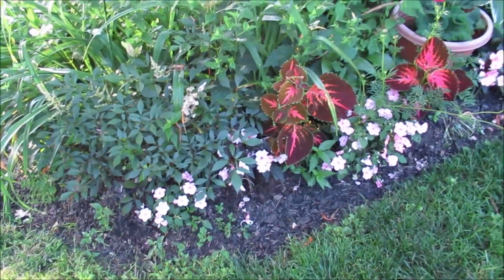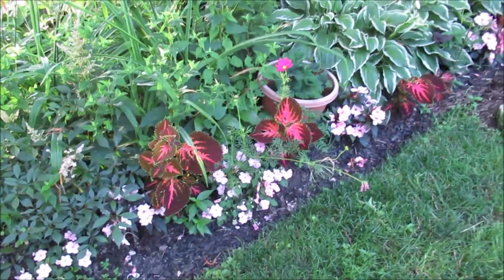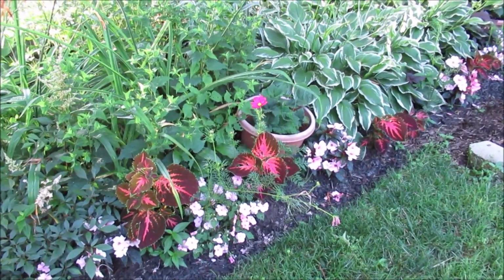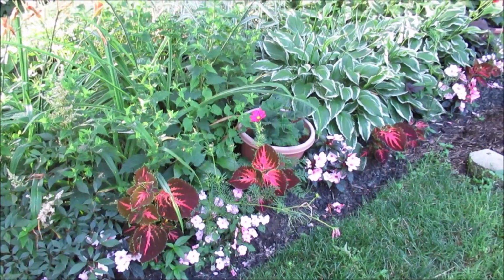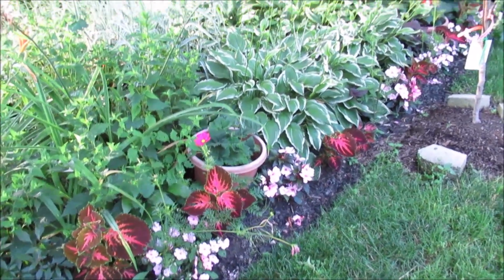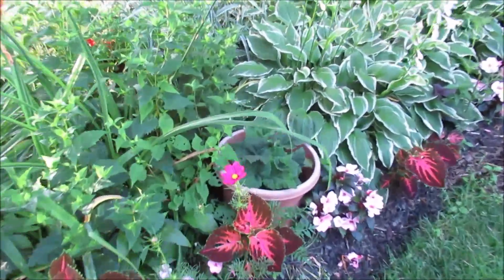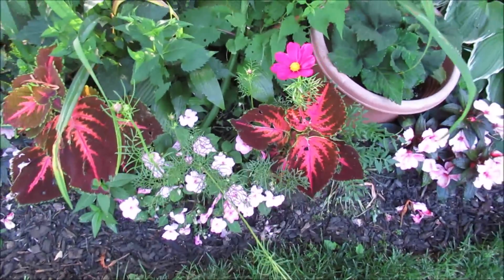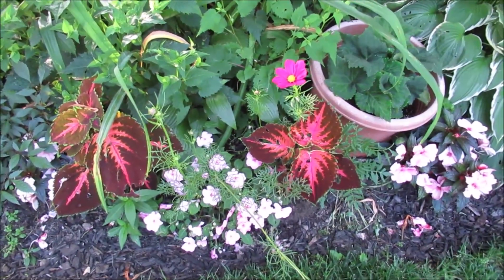But here the impatiens doing well along with the coleus. And I also planted some cosmos. I've been pinching them back because I don't want them to get too high, but I do like this color. Very pretty, and it's a nice arrangement.